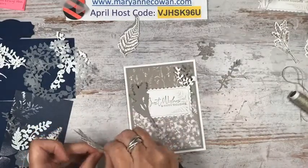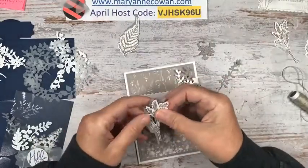Does anyone else have this set? It's my first time playing with it.